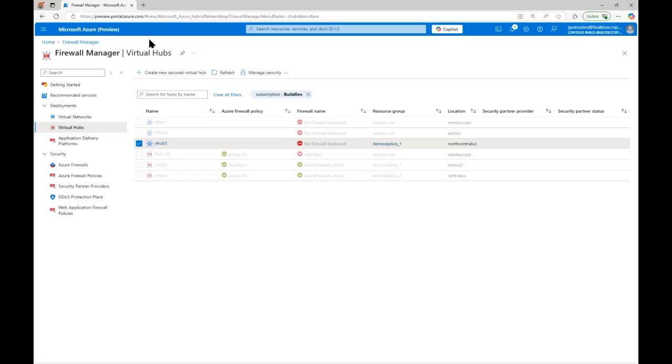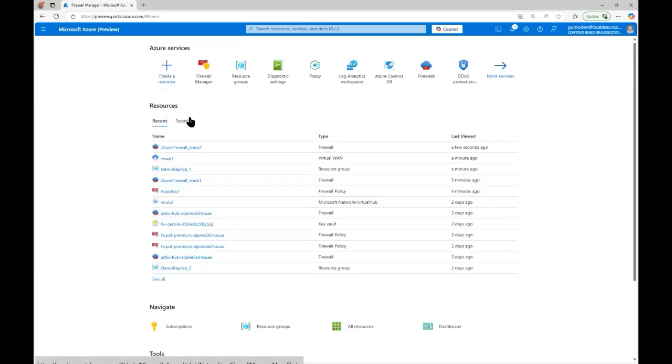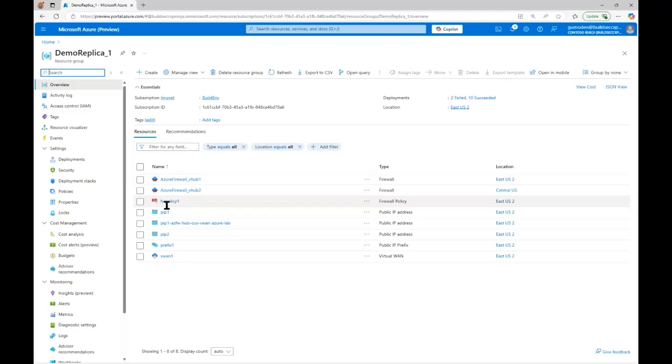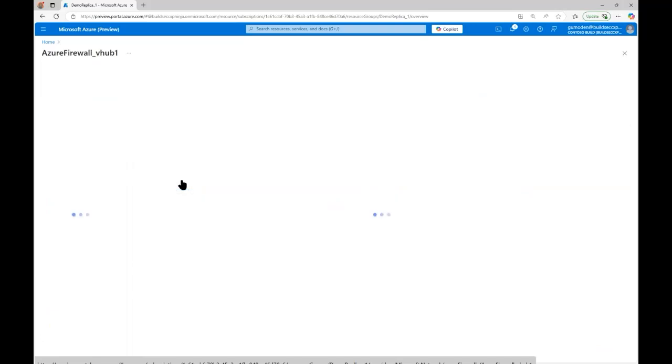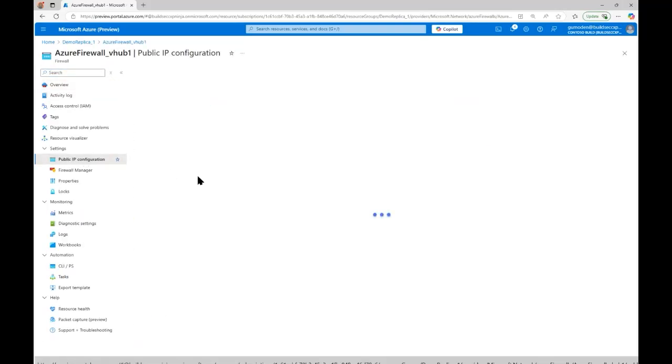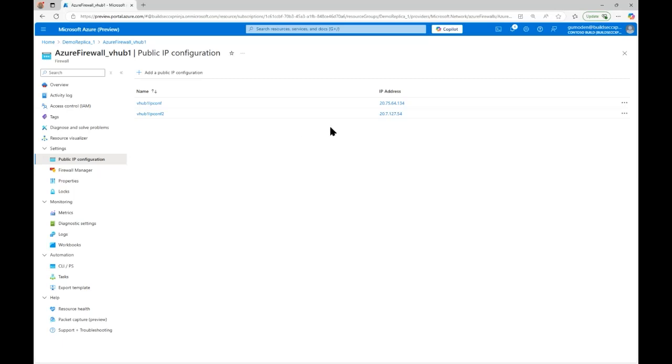Actually, yeah, I already have one created. So yeah, this one. Let me go to the policy. This vhub is the one that's already using the bring your own IP feature, right? If I click here, I will see the IP addresses under the public IP configuration, and note the difference here.